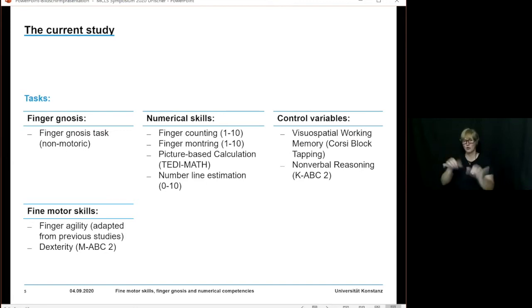For numerical skills, we then again used our finger counting and monitoring tasks in the range of 1 to 10. So we asked children to count to a certain number on their fingers or to show us a certain number on their fingers, and we did all the numbers from 1 to 10.